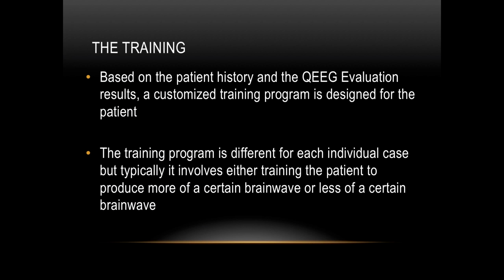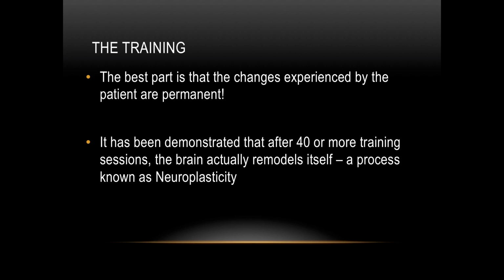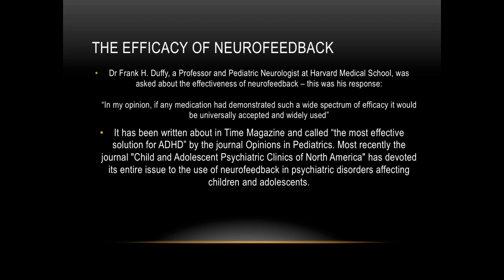So we will design a specific program for that patient based upon that QEEG. And the training is usually between, on average, 20 to 40 sessions. Currently, our success with anxiety is literally 100%. So we look at labs, we give exercises, we work on nutrition and neurofeedback. We have a 100% success rate with anxiety. And research shows that once you change the brain, the changes are permanent. Our brain will self-regulate. Once we stimulate and motivate in the right direction, it will change. It will remodel itself, which is neuroplasticity, laying down and reconnecting new neurons and new patterns.